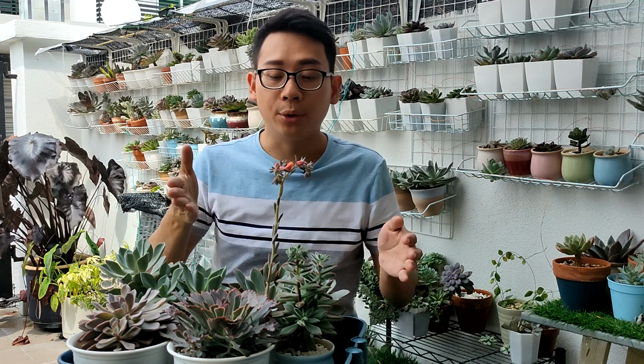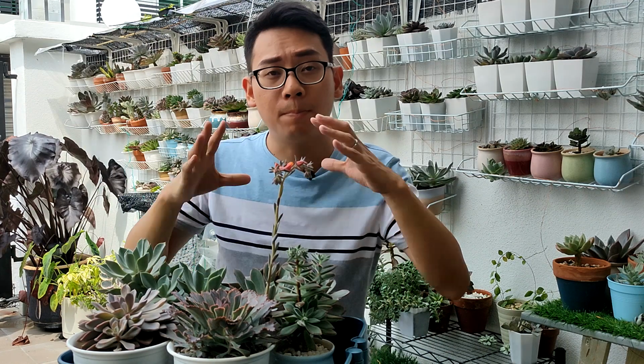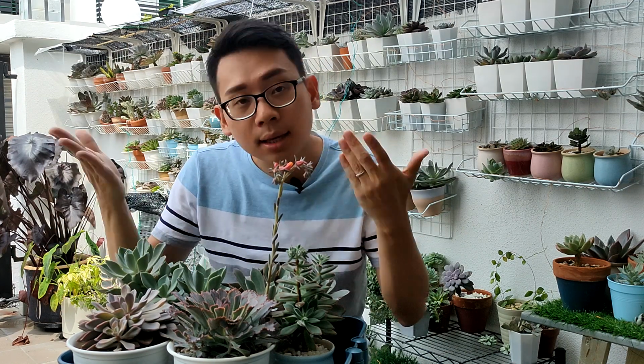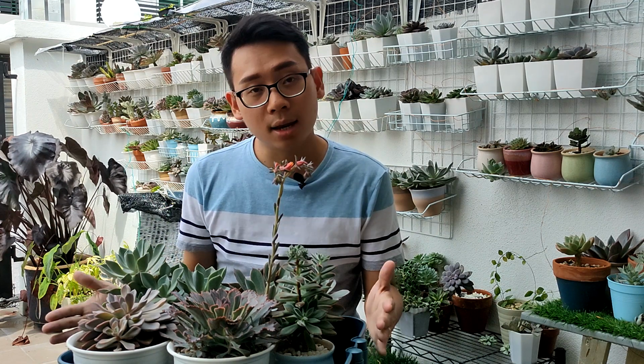Now, the rule of thumb for me to define bright indirect light is actually looking at the sky. Look at the area of the sky that your succulents are looking at. For example, imagine that we are these guys and we look up to the sky, how big is the area of the sky that they can see? The wider, the bigger area of the sky that they can look at, it is good enough for them.